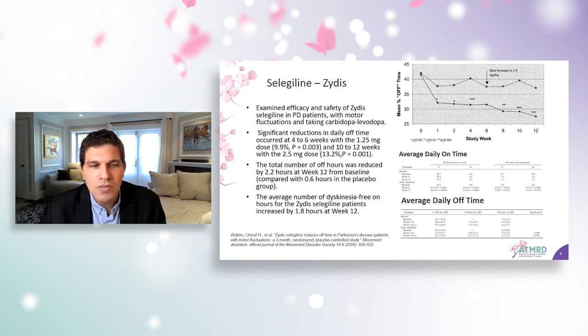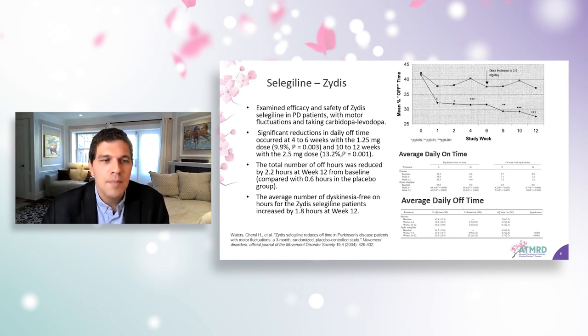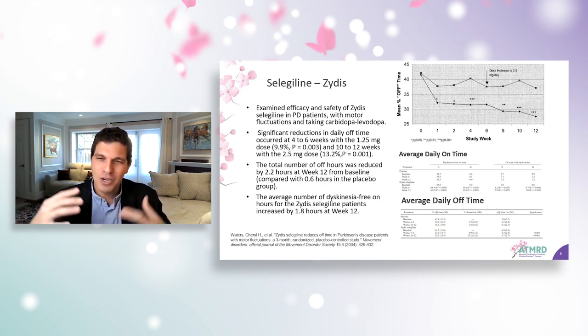And the average number of dyskinesia-free on hours, which is good on time, so that dyskinesia-free on time for the patients on selegiline increased by 1.8 hours at week 12, which was very helpful in understanding how we're going to utilize medications adjunctively together.